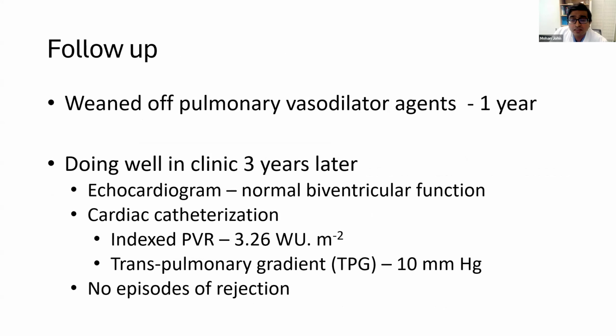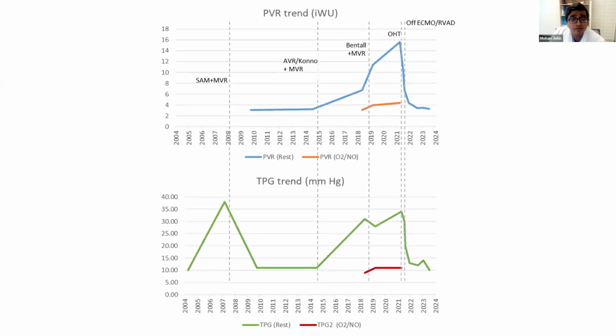Our patient has done well since transplant. We could wean him off his pulmonary vasodilators at 1 year. On his most recent echo, he has normal biventricular function, and his PVR on cath is 3.26. He's had no episodes of rejection. Thank you for your attention.